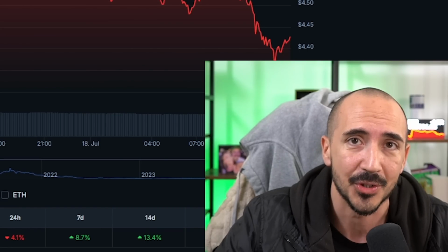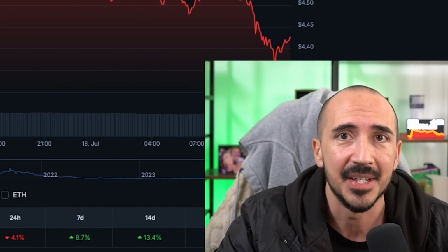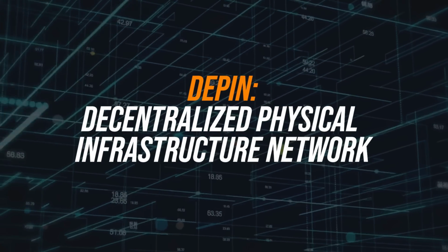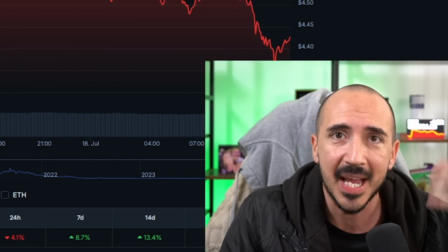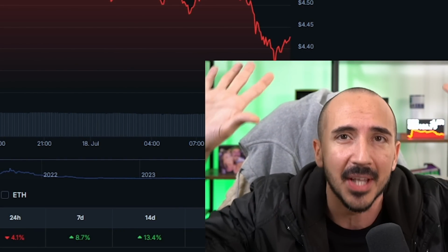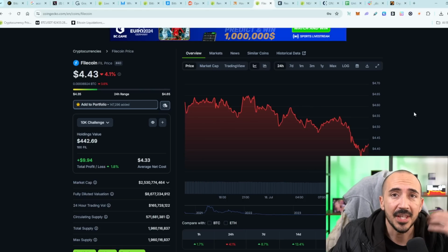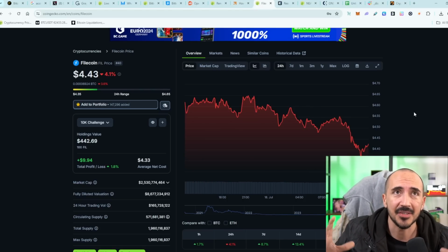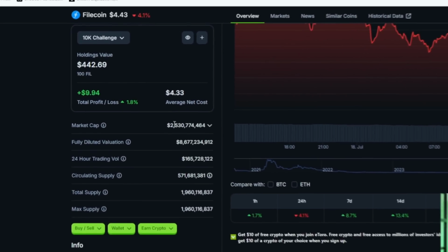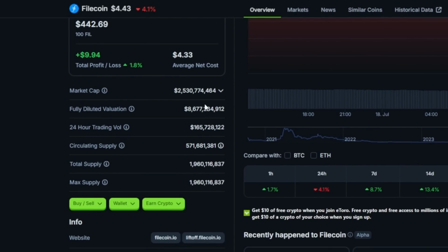Filecoin is going to be for storage, part of the DePIN narrative. DePIN, Decentralized Physical Infrastructure Network. It's going to be the backbone of AI. So when you have AI running on the blockchain, DePIN is the people underneath holding it up. So when you think of AI and crypto, DePIN is going to be the foundation of what it is built upon. Right now you can see market cap 2.5 billion, but there are still a lot of tokens.